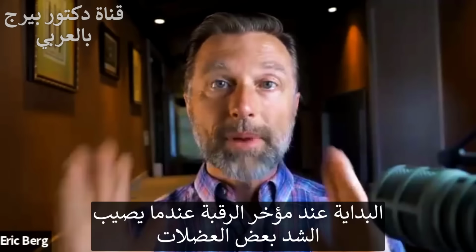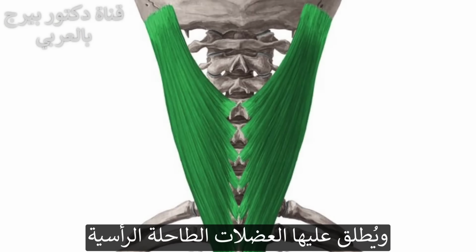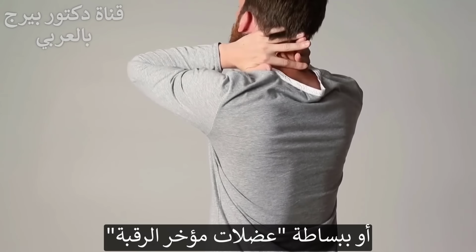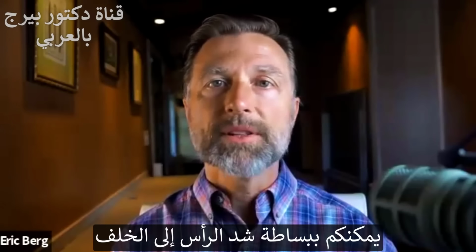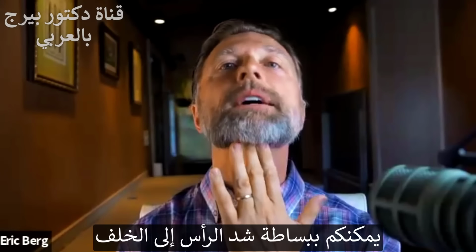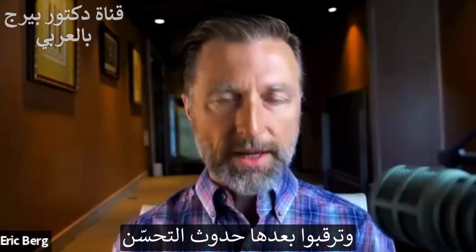All right, so let's start with the back of the neck. So you have these muscles that are all tight. And the name of these muscles, if you want to sound smart, are called splenius capitis and splenius cervicis, otherwise known as the muscles in the back of your neck. So anytime you have tightness in the back part of the neck, you want to stretch the front part of the neck. Now, you can very simply just do this, going back, okay? You probably stretch that maybe 5, 6, 7 times, okay? And then notice how your neck feels.